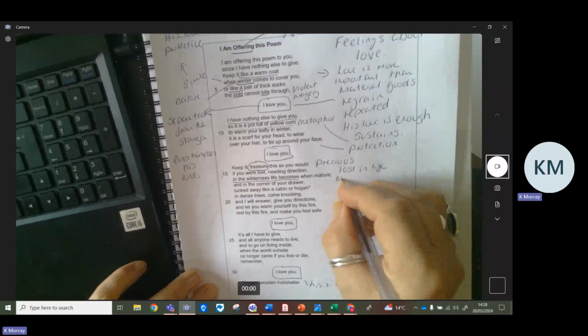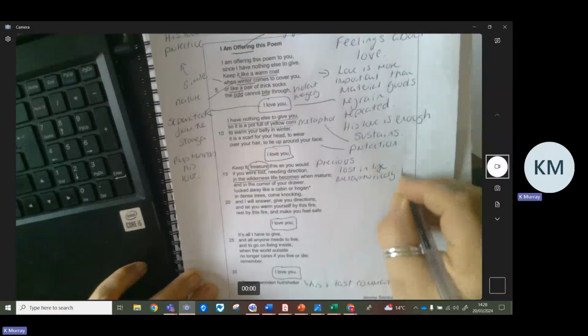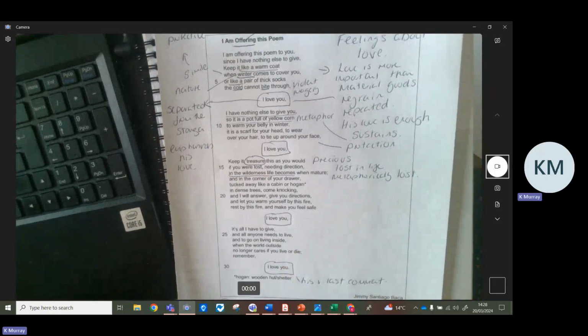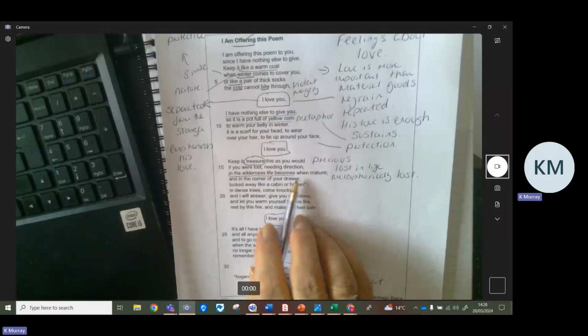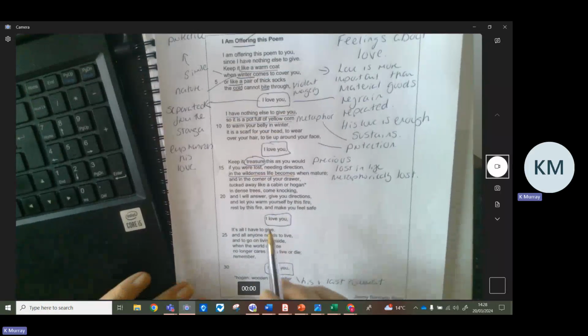And we could say metaphorically lost. Okay. You know, when life becomes too much, when life becomes overwhelming, remember my love, because it's protecting you. Remember that you've got this poem, that when life becomes more complicated, as we get older, this will help you to navigate your way through. It's the love that's going to do it.